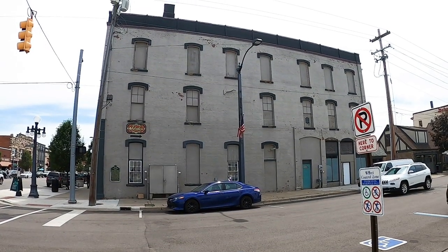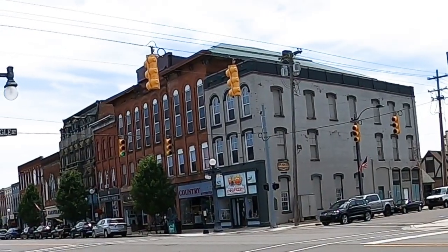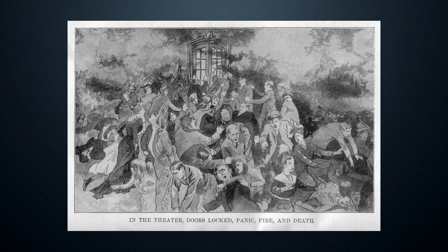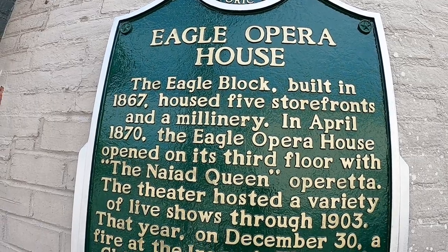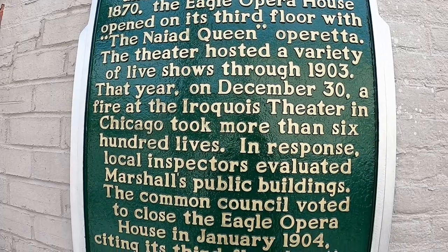Unfortunately, that year in 1903, on December 30th, a fire at the Iroquois Theater in Chicago took more than 600 lives. The shock was felt throughout the communities of the Midwest, and the local inspectors in Marshall decided to evaluate Marshall's public buildings for health and safety. The Common Council voted to close the Eagle Opera House in January 1904, citing its third floor location and the lack of fire escapes.